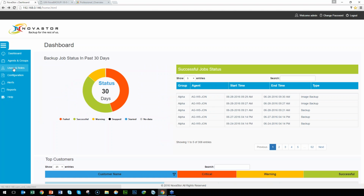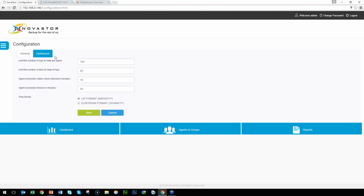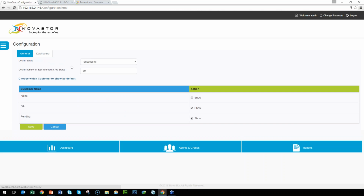And the sidebar shows you the various functions of the cMon that you can do. And like we were showing, the dashboard is always going to be what first comes up, and that is the configurable option inside the configuration area. So I'll just show you real quick. You can configure what the dashboard shows.